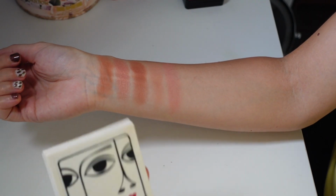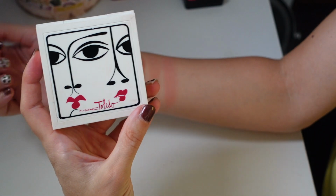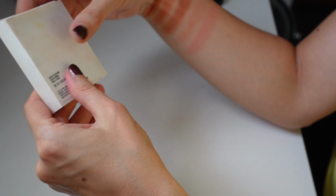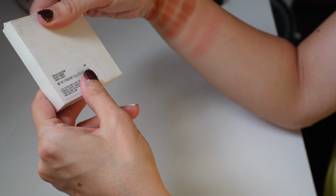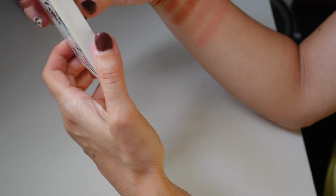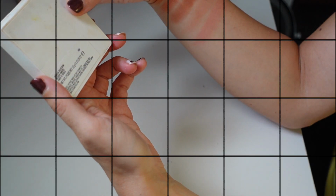So unfortunately, I think I'm going to get rid of this, and I will see what I will do with it. I will try to clean off the outer packaging a bit to see whether it will stop being so sticky or whether I just have to bin it, because unfortunately it just doesn't work at all.